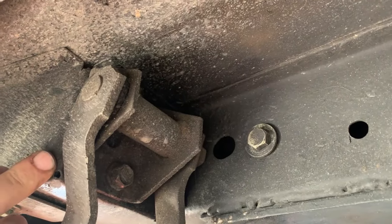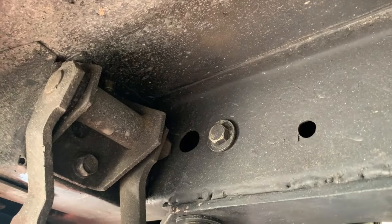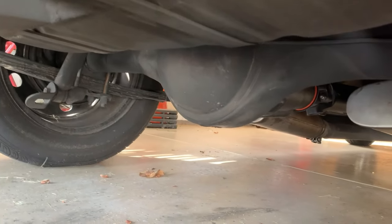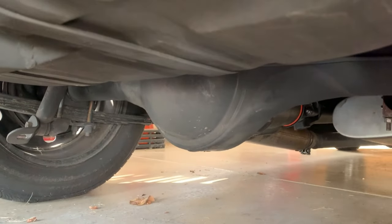So we're inspecting that. We're inspecting the bushings on the shackles, stuff like that, here on the back of the car. So those are some of the things that we're checking to make sure: fuel line routing, brake line routing, stuff like that is what we're checking here on the back of the car.